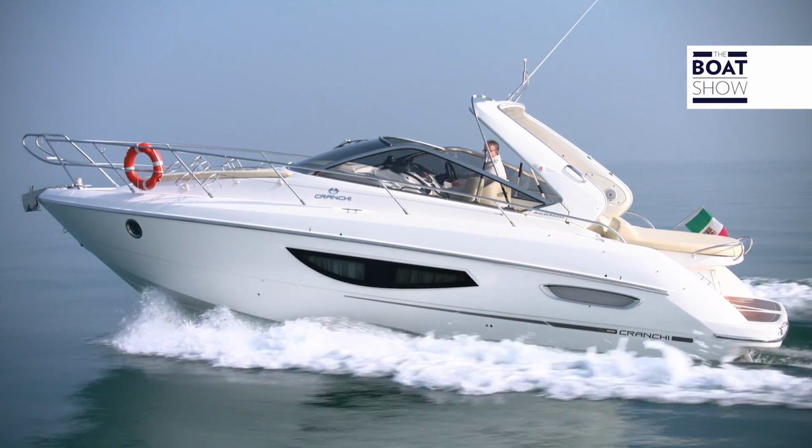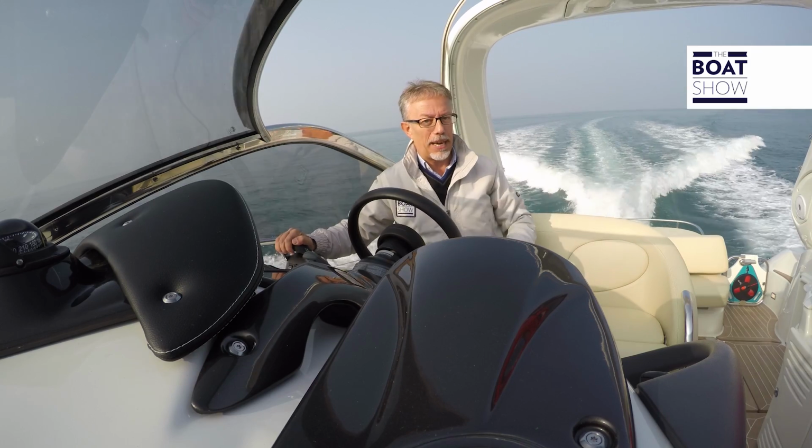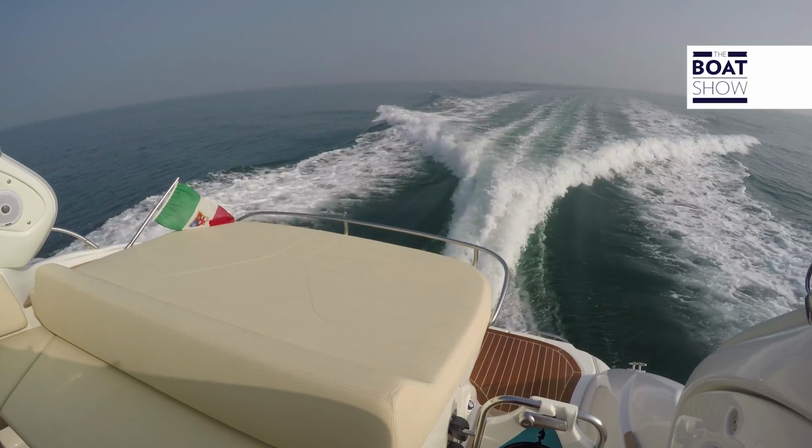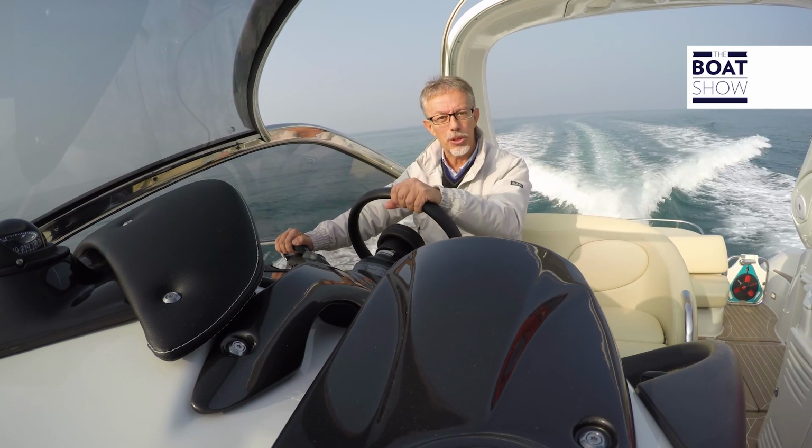Okay, now I slow down. I don't touch the flap, I don't touch the trim, and I look for the minimum planing speed. Here, it is 12 knots at 1,900 RPM per engine.